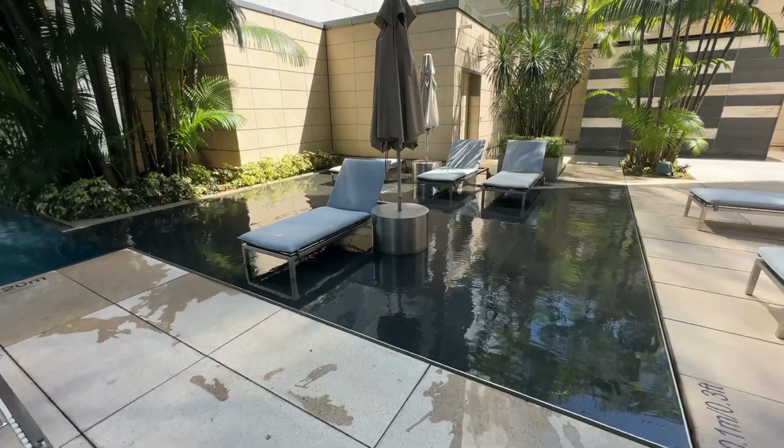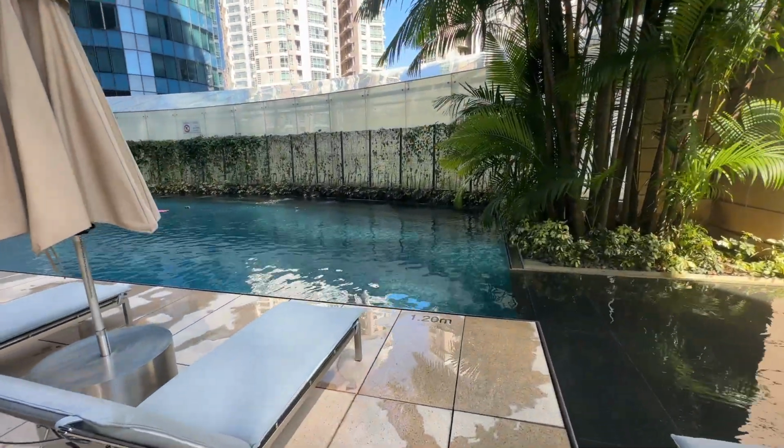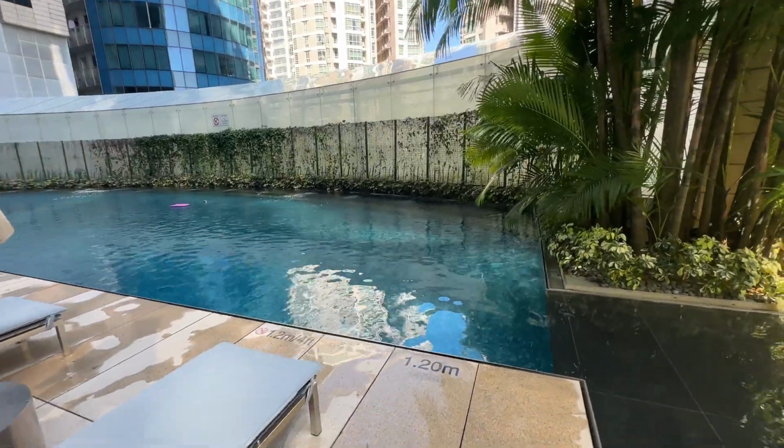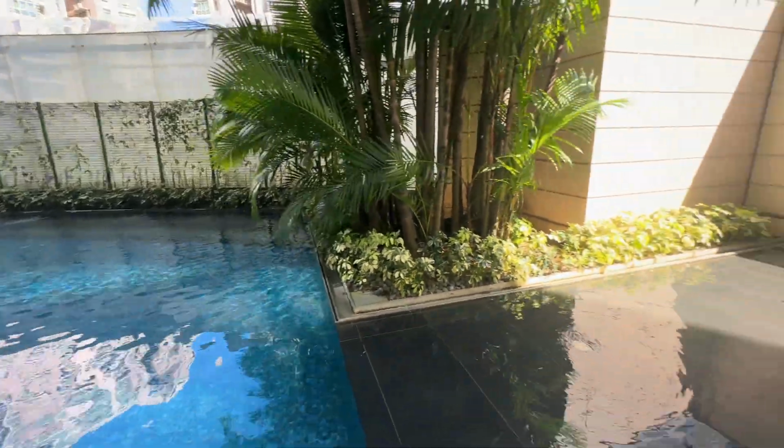This is only 0.1 meters deep. Where you get in the pool's right here, and this part is 1.2 meters deep. But pretty long pool. I mean, you can see it's pretty good if you were gonna be swimming laps.